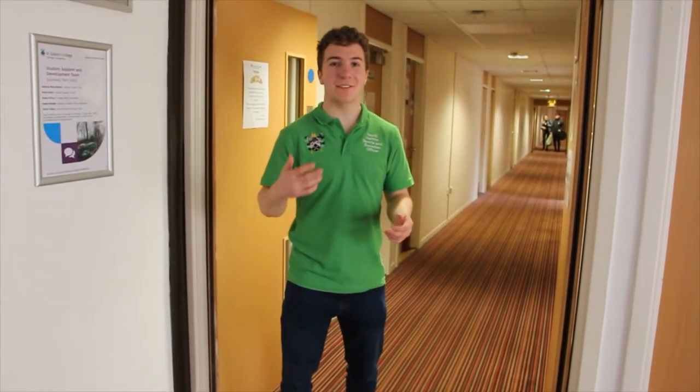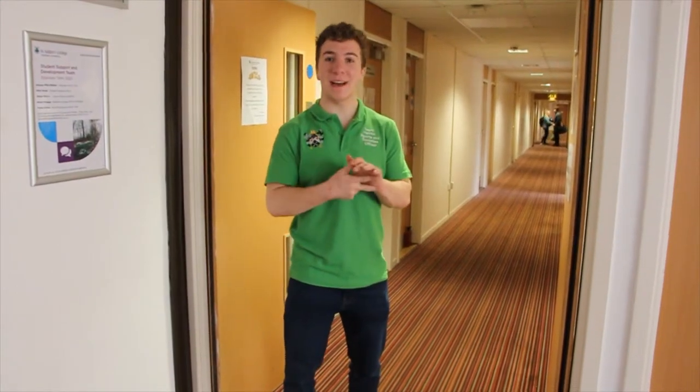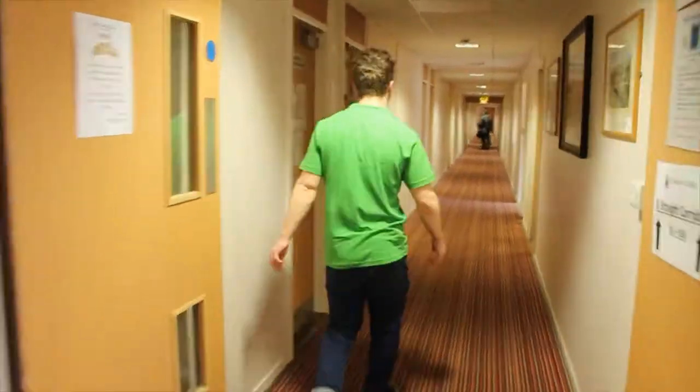So in Aidan's we have 3 types of rooms, single, shared and ensuite, and right now we're going to go to look at a single room.